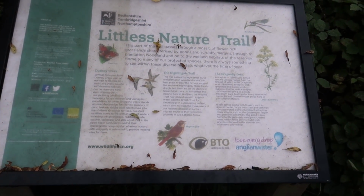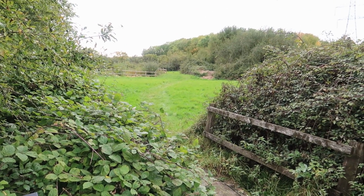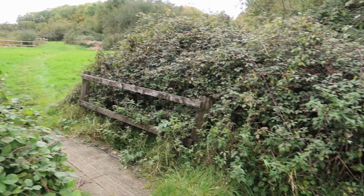Lots of little nature trails. I thought cyclists were coming there.